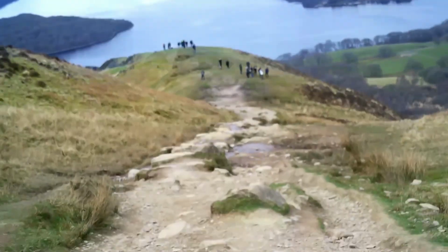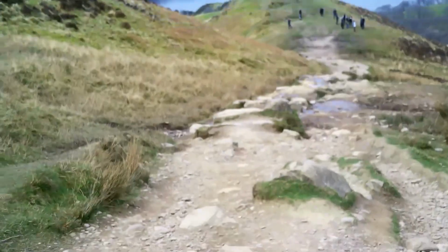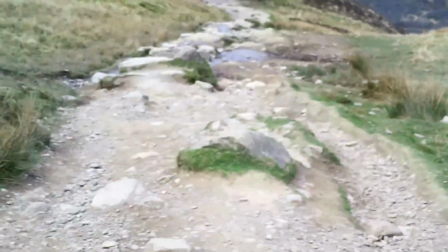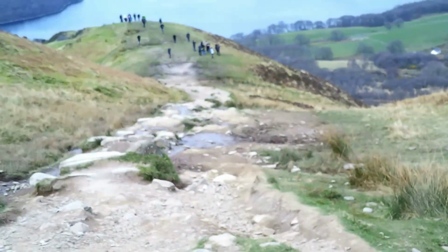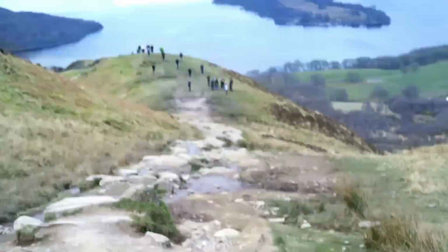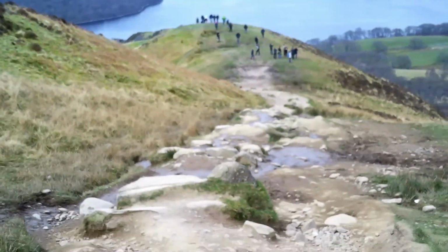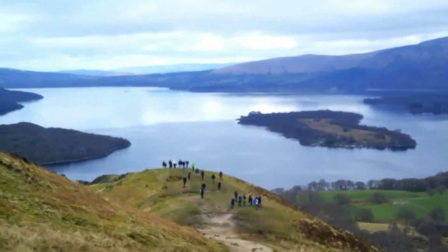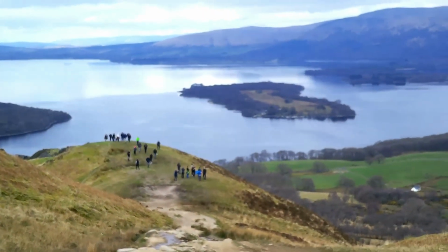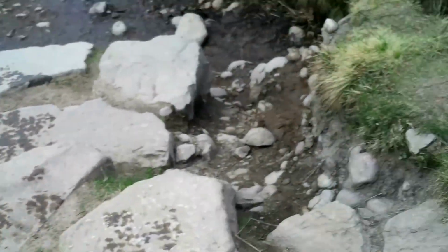and you've got, I think, bus loads here. Now it's the Highland Express Conic Hill Walk. Sauchiehall Street. Need to get a cafe up here. Might make a wee bit of money. Right, concentrate. Bye then. Got to admit, I like the going down part.